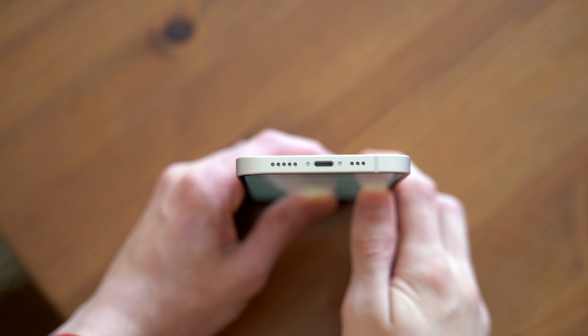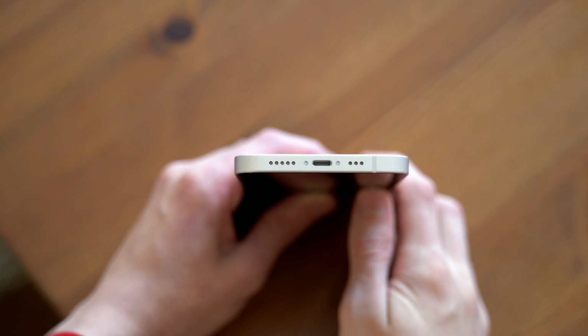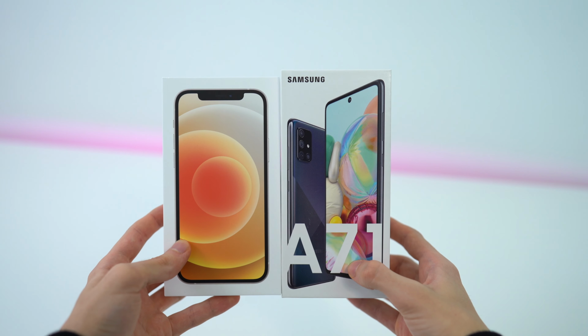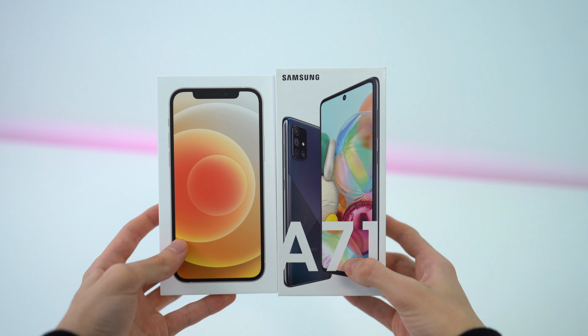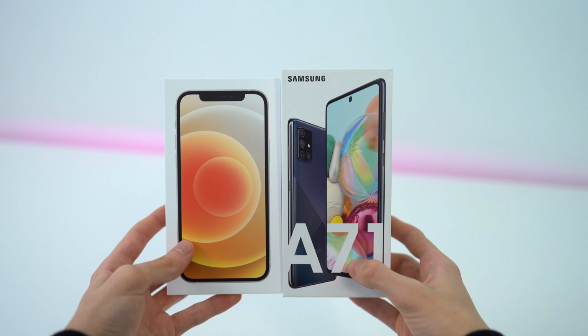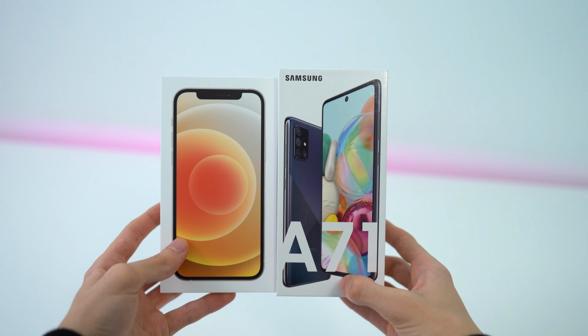Speakers on the iPhone are a lot better than what we have on the Galaxy A71. Now, it's not really a close competition. These are louder, they sound better in every single regard. I think when you put the iPhone 12 next to the A71, obviously this is a much more expensive phone, but side by side you start to realize that the A71 starts falling apart in the speaker department, and if Samsung wants their higher end A-series phones to compete with just regular flagships, they're going to have to improve it.